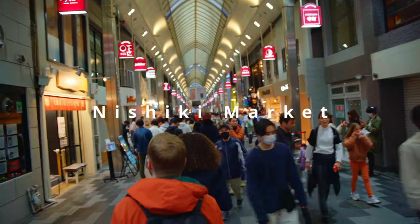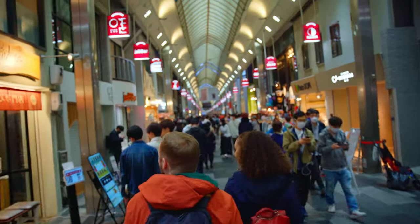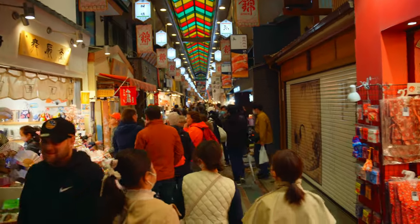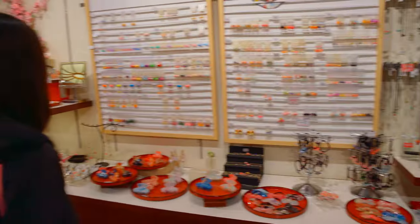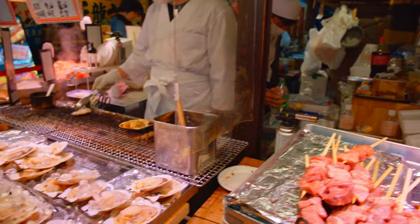After a serotonin boost from the kitties, we made our way to Nishiki Market to shop around and, of course, get more food. Walking through Nishiki Market was definitely my favorite part of Kyoto. I was able to see the different shops perfecting their craft, and I'm always excited to see the numerous food options to choose from.